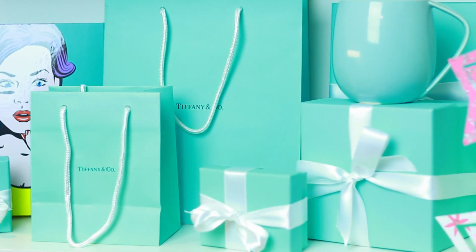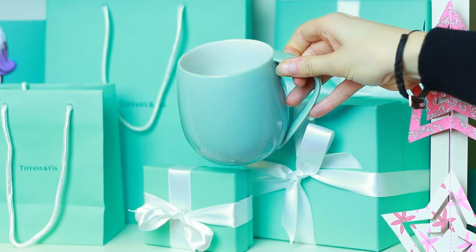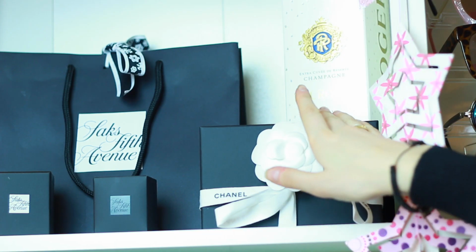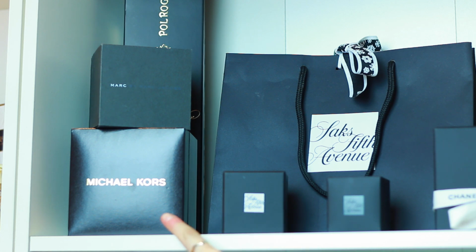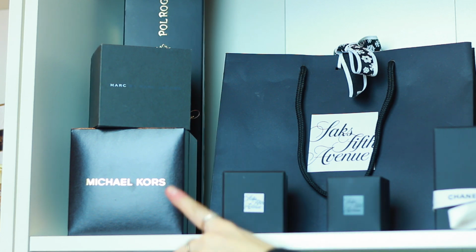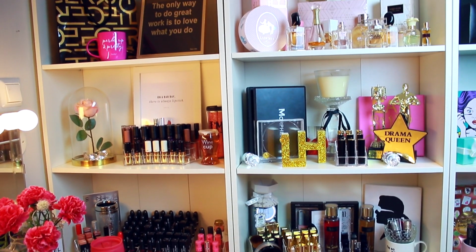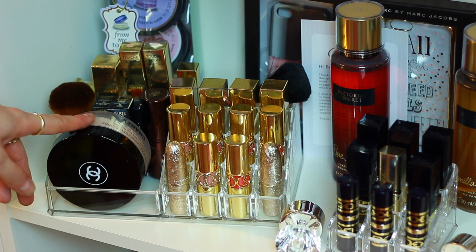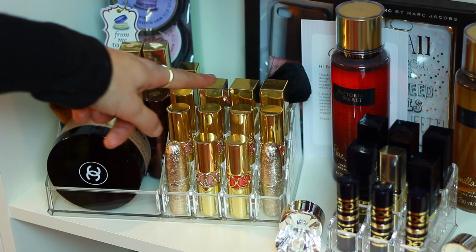And then I have another shelf dedicated to Tiffany where I have some more jewelry boxes and this cute cup right here, and I have my earrings in there. Then moving on, I have a Chanel box and some Saks jewelry boxes and my watches from Michael Kors and Marc Jacobs. Moving on, I have 2 more shelves, and at the top I keep some of my handbag boxes and shopping bags.